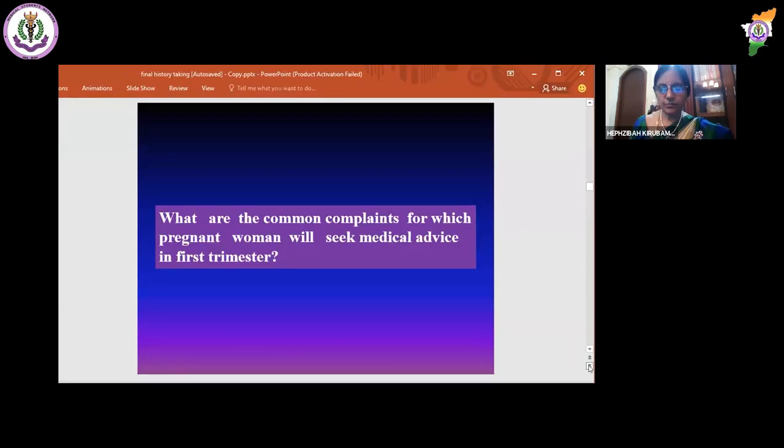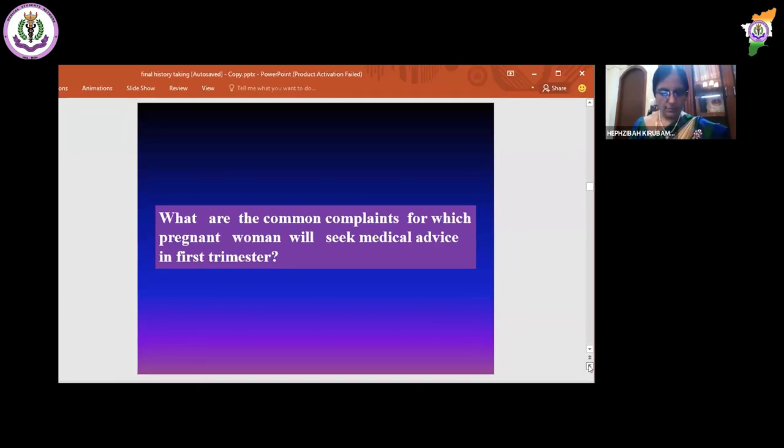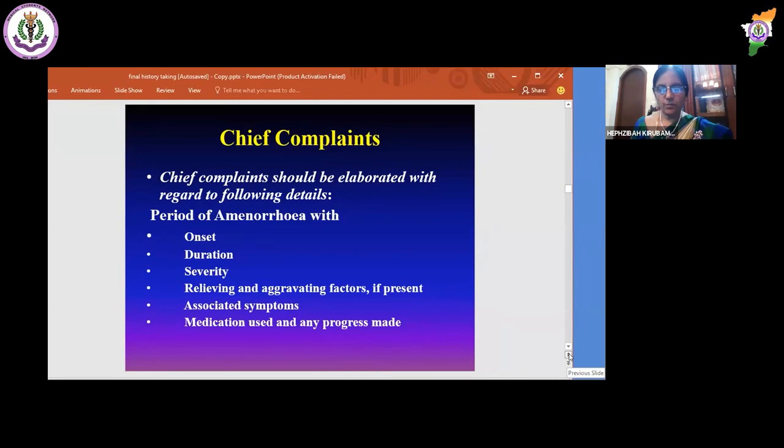Ma'am, for the common complaints, the first would be a safe confinement of pregnancy. No. When they come in the third trimester. Ma'am, in the first trimester, it is complaints of amenorrhea. Yes. For a prolonged duration, probably a cycle or two being missed. And post that, it could be a bleeding PV or a spotting. It could be discharge PV or a burning sensation, which might be an indication of urinary tract infection. It could be a fever or an exanthematous fever, which they encounter in the first trimester due to TORCH infections.